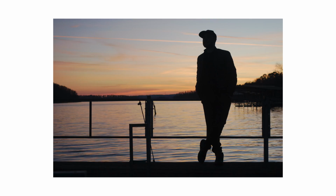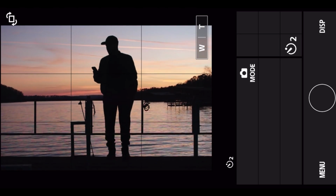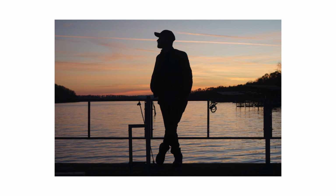Here I am testing it out at the lake just to try to get a picture of me in the sunset. I would say that it turned out pretty good. However, I just somehow could not figure out how to get HDR to work, but that's okay. The picture still looked great.